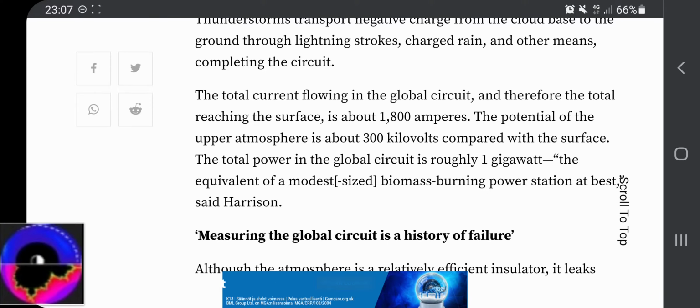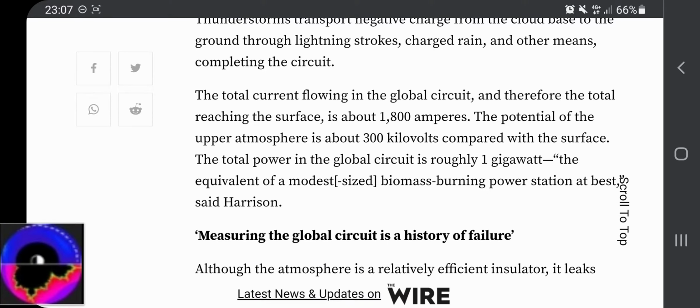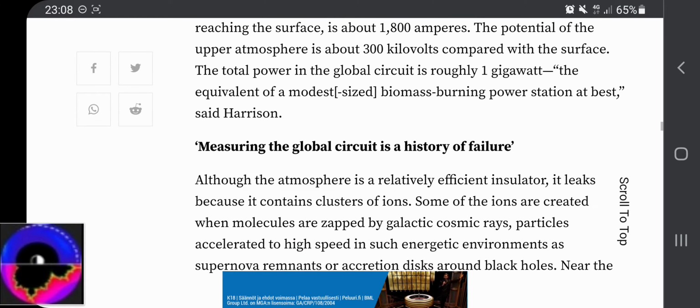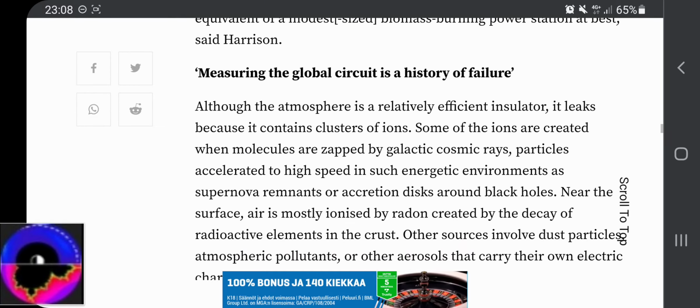The total current flowing in the global circuit, and therefore the total reaching the surface, is about 1,800 amperes. The potential of the upper atmosphere is about 300 kilovolts compared to the surface. The total power in the global circuit is roughly 1 gigawatt, the equivalent of a modest-sized biomass burning power station at best. Measuring the global circuit is a history of failure.